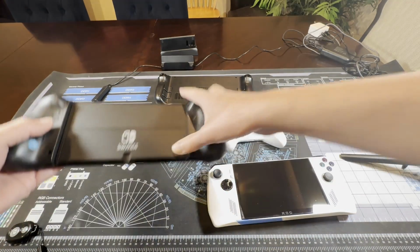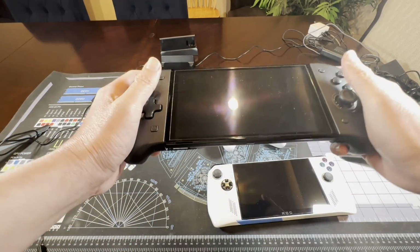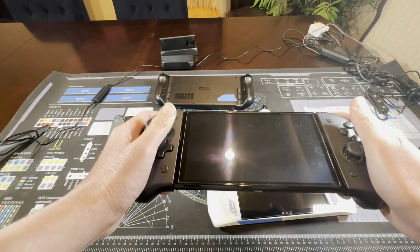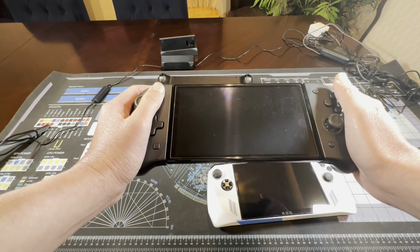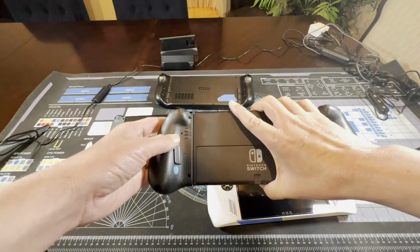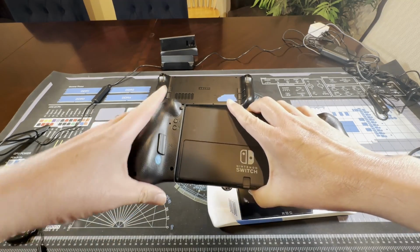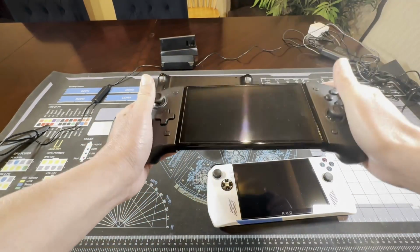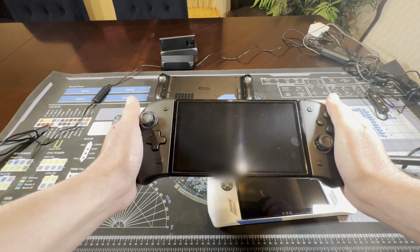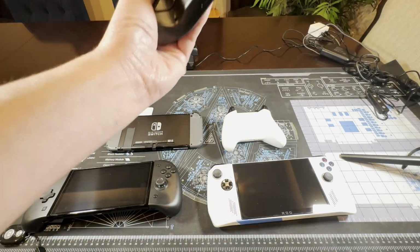Here, take a look at the OLED Switch with the Benbach. I did a full review on these if you're interested. I find this very comfortable, almost as comfortable as the Xbox controller. The grips are nice and deep, so you've got a lot of support, very comfortable. Wish they were maybe a little longer, but for the form factor, I think it's a really good shape and compromise.